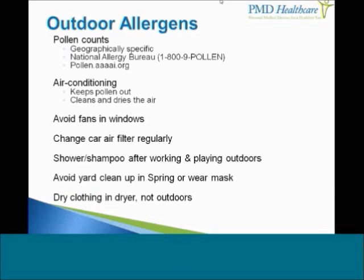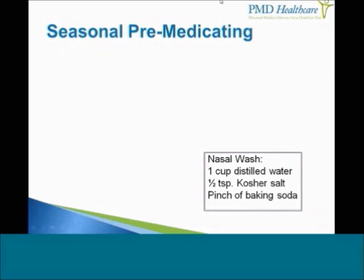The last one being dry clothing in the dryer, not outdoors. And nothing smells better than those fresh sheets that are dried outside. But if you think about it, it's picked up all that sticky pollen and you put it on your bed and then you go to bed at night. So try to avoid drying the clothes outside.